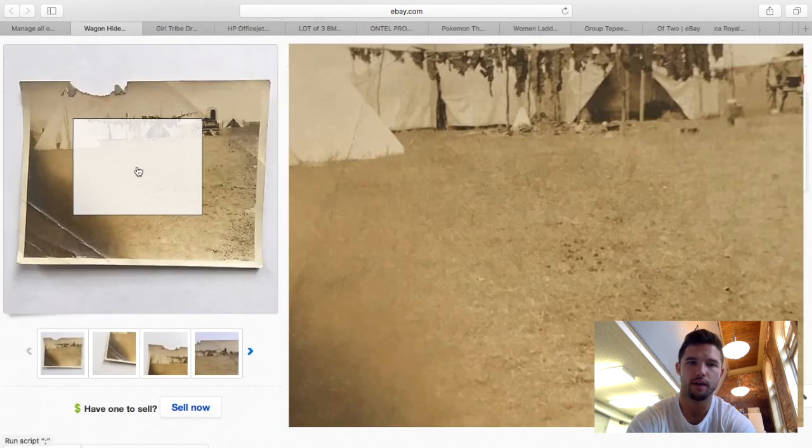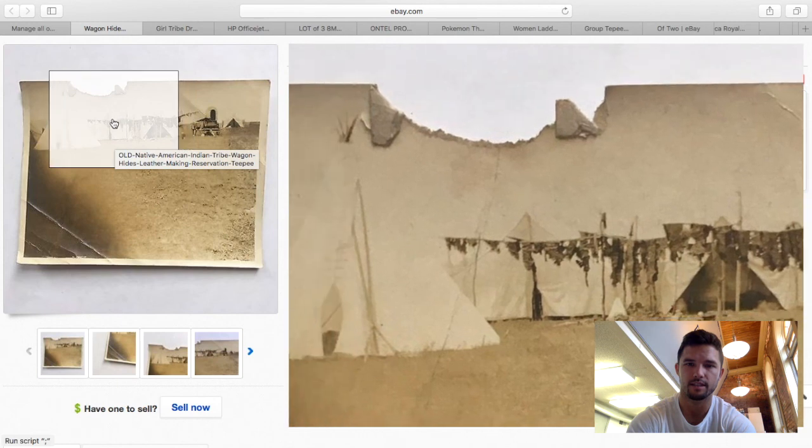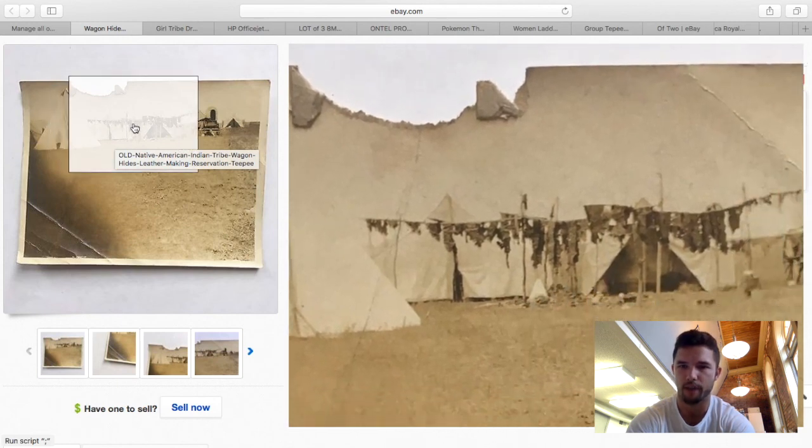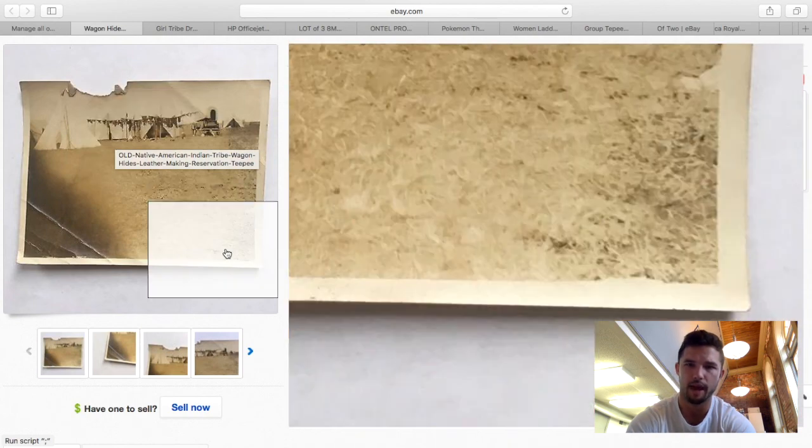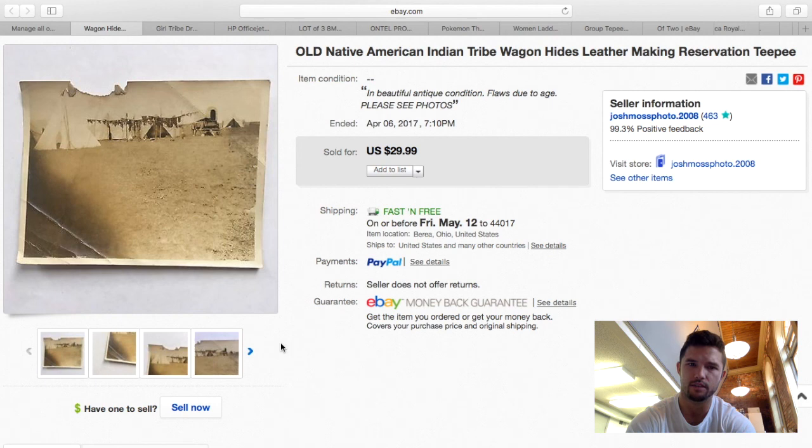Here's another photograph. This one is in terrible condition, but you can see in the background it looks like they're drying hides or making leather or something with their camp in the back, or their reservation. Again, $29.99 sold.